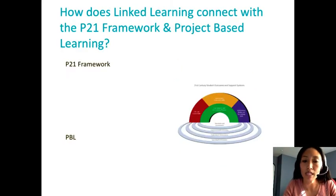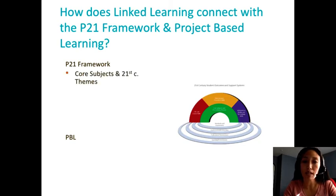So you're reading about the P21 framework and project-based learning this week. How does linked learning connect with those initiatives? In terms of the P21 framework, there are a lot of crossovers between linked learning and the framework. Part of the P21 framework is the idea of core subjects and 21st century themes. And those core subjects are your traditional discipline areas. So math, English, world languages, arts, history, etc.